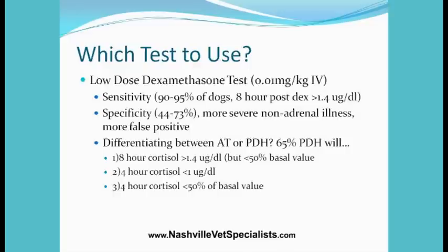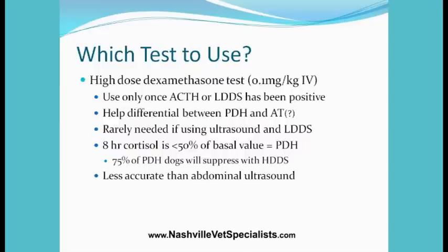A lot of people look at that 4-hour, but really you still have almost a 50% chance of either one. So to me, I don't really look at the 4-hour as much, but you should still do it because it's part of the whole test. I like this test because of the sensitivity. It is very high. Then you have the high dose dex suppression test.